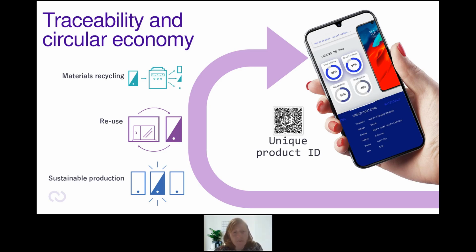And then we see that once the products are out on the market and they have their first user, we want them to be used as long as possible. And there we also see that more information can ensure that products are used for a longer time. It can, for example, be that once the first user doesn't want the product anymore, you can find another user. If the products need to be repaired, both private persons and different repair shops and remanufacturers can get information about what spare parts are available, where you can access them, how you can repair the products, etc.